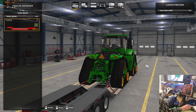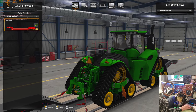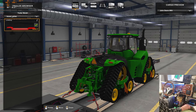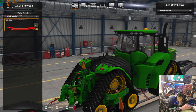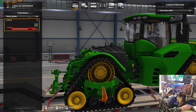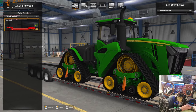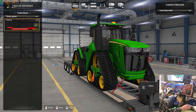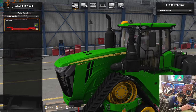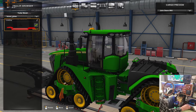Now, this John Deere tractor is spectacular. And once again, this looks like it's right out of Farm Sim. I don't even know, maybe it's got more detail than Farm Sim has. It just looks fantastic, the amount of detail on all the hydraulics and everything. Whoever's putting these mods together has got a labor of love going on here. They're really liking what they're doing and they're going all in. That's a beauty, man.